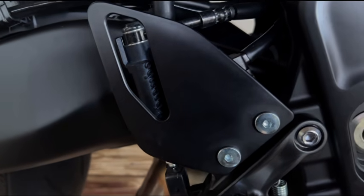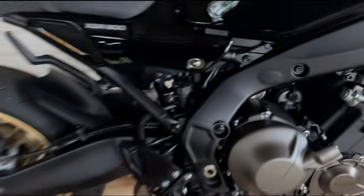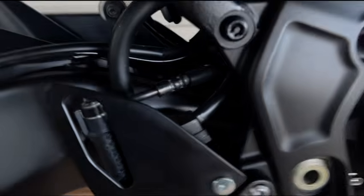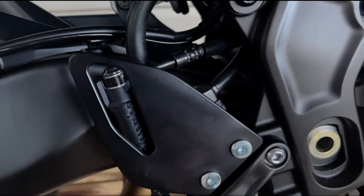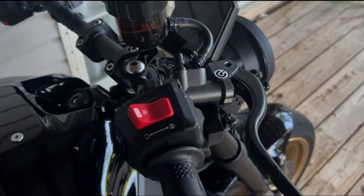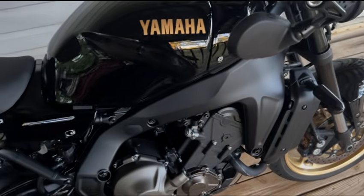One of the best things, I mean, they didn't cut any corners on this motorcycle, and that's with the brakes, definitely the brakes and the suspension. But all the components on this bike are Brembo, which is just amazing. I cannot tell you the confidence that I have on this bike coming into corners and trail braking and just braking from such a high speed. And it's incredible. It just does everything you'd want it to do.